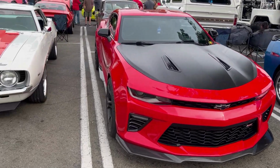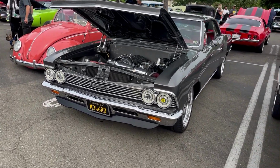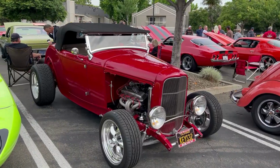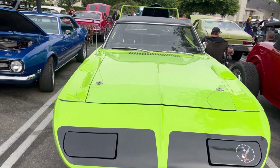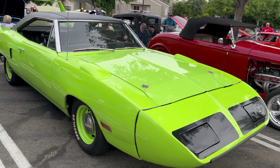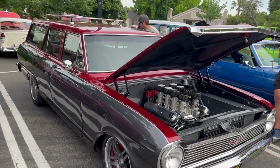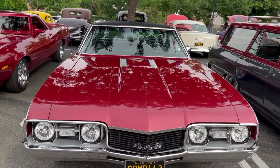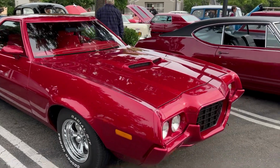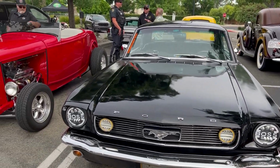There's everything here, new, old. Nice Chevy. A lot of bugs here today. Superbird. I've seen this around a few times at different shows. This is a local car. Very, very nice. Chevy wagon. Nice Ranchero. I've seen that floating around a few times around town. Mustang.